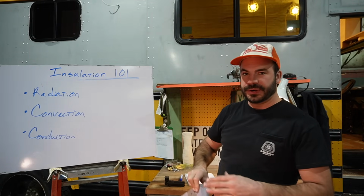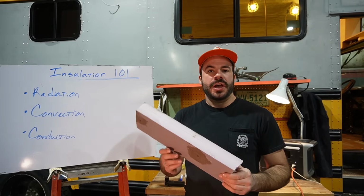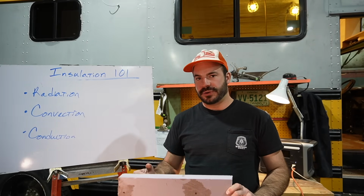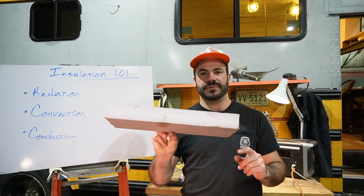And in my view, there's almost no substitute and nothing better than foam. And there are lots of types of foam out there, and I want to touch briefly on 3 or 4 of the most common types and go over their properties, starting with this, which is what we install in our subfloors.